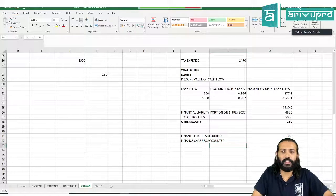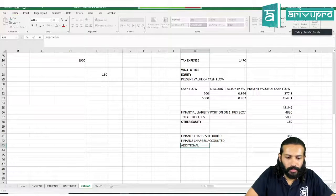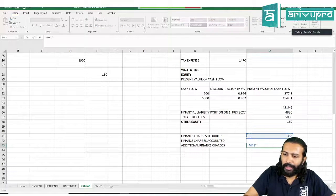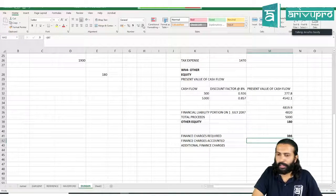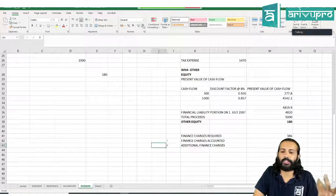Okay, 386. So accounted is 300. That means how much additional finance charges is required? Additional finance charges only we need to account this year. Additional finance charges is 386 minus 300, which is 86. So I was linking an incorrect number. You don't have to book 386. You need to book 86, because 300 they have already accounted.